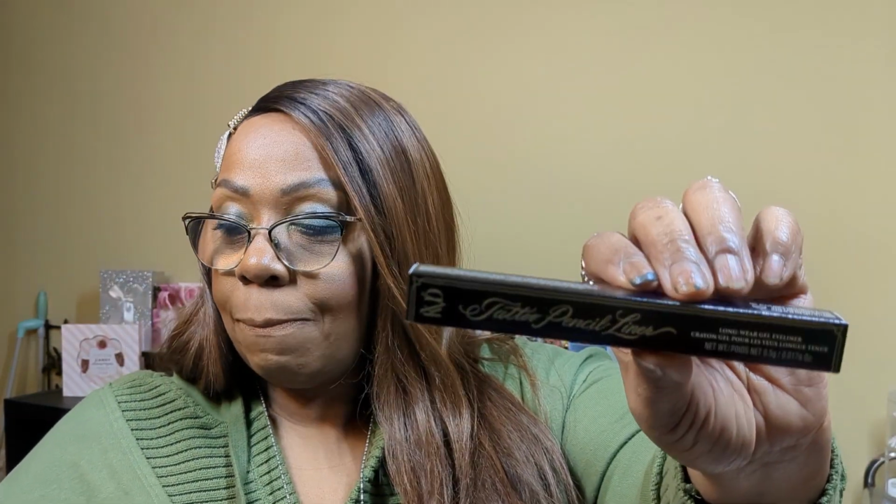Okay, moving right along. There is still more in this box, okay? So the next item that we have is by KVD Beauty. And this one is the Tattoo Pencil Liner. It says an ultra smooth, transfer resistant gel pencil liner that has the iconic waterproof all day wear of the best selling tattoo liner.